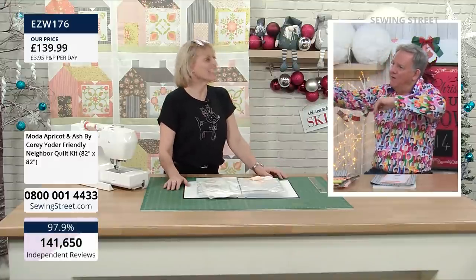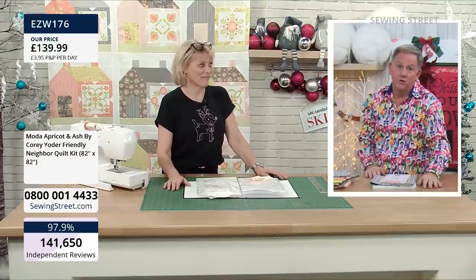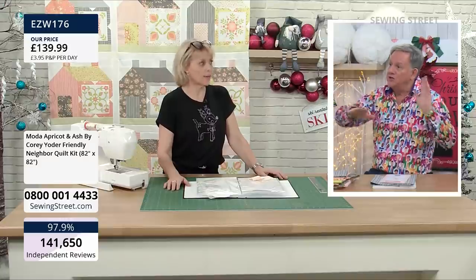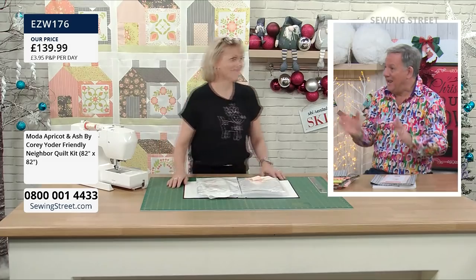But then in summer, they could go out onto the garden furniture if you have friends around, or a picnic, or still social distancing, whatever. You can have lovely big cushions on your garden furniture as well. And then you could use the big quilt as a picnic blanket or anything like that.